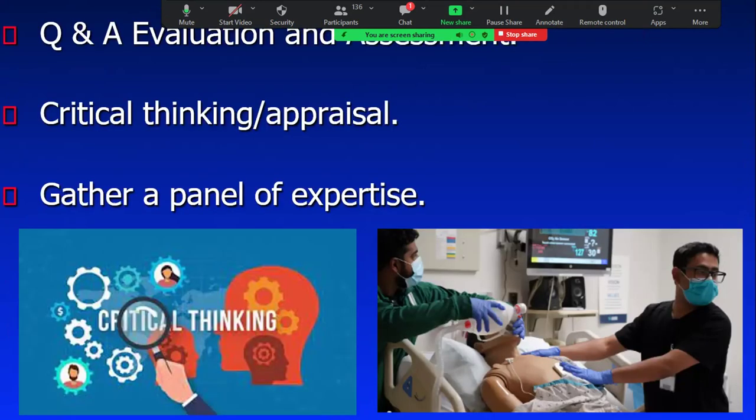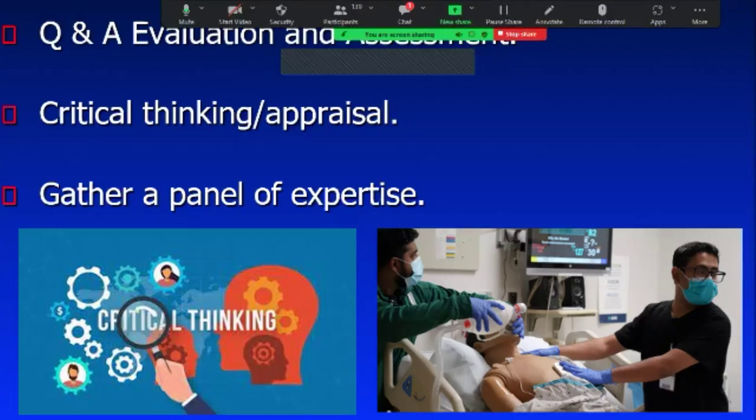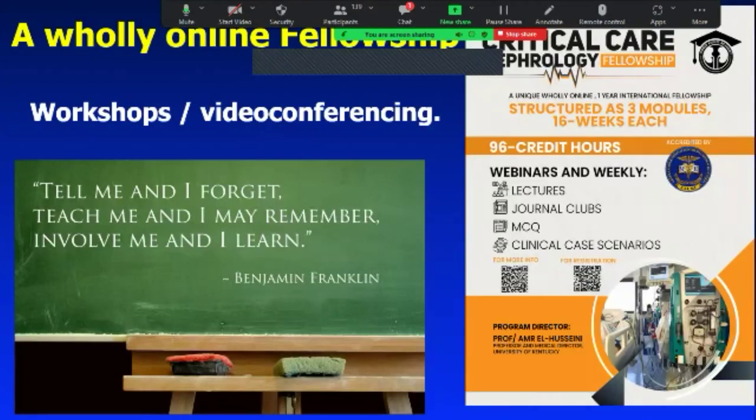In this program, we are going to evaluate the fellows on a weekly basis and deliver them scientific material and let them do critical thinking and appraisal. We are going to gather a panel of expertise. It's a wholly online fellowship based on asynchronous education. We are only going to meet every 4 weeks in a live webinar.